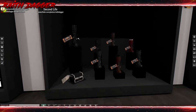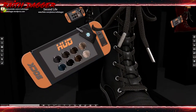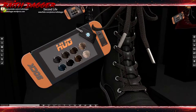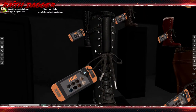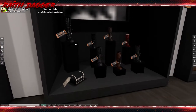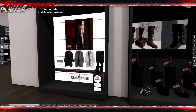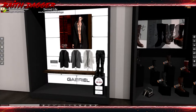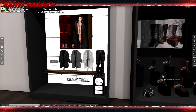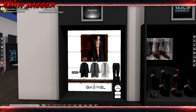Very nice. It looks like they got a HUD with... is it different leather or laces? I don't know if that's the lace or is it the sock material up top here? Could be. When you get the demo, you just get the boot. I don't believe that you get a HUD, but I didn't really click them to see if there's any changes. But up next is Gabriel.